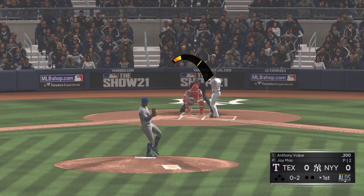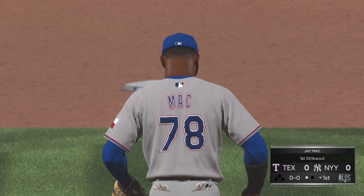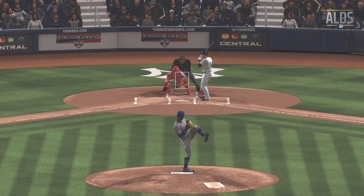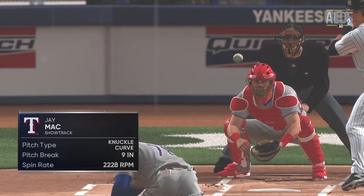The wind up and the 0-2 pitch. And the knuckle curve that time. Got him swinging, and that's the first out. Not a lot of guys throw that knuckle curve, but some guys have a lot of success with it. Some say it has more bite than the traditional curveball, but I think it's more of a feel thing. It just works for certain pitchers, and it worked right there.